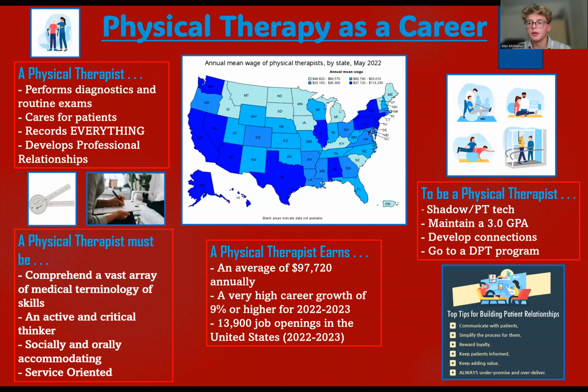Well, firstly, you need to be able to comprehend a vast array of medical terminology and skills. Some of the skills needed could include goniometry, which, for example, we have a goniometer on the infographic. Skills could include doing blood pressure assessments, heart rate assessments, or neuromuscular rehabilitation as a whole. And understanding medical terminology is vital not only to your own record keeping, but also to understanding patients' reports and referrals that you're going to receive from other doctors during your time as a physical therapist.